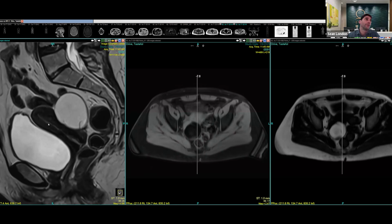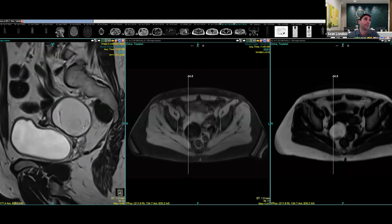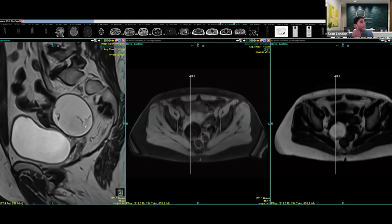What you will see just behind the uterus is this sizable mass right here, and this is actually coming from the right ovary. Now on this image set, it's bright in signal, and so what I'm thinking right now is, is this fluid or is this blood or is this fat?